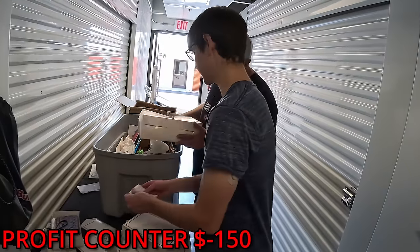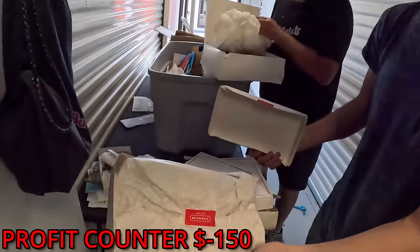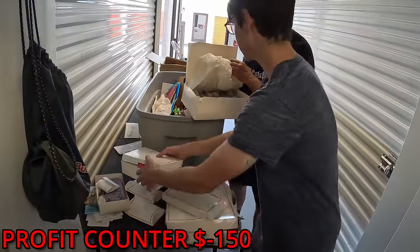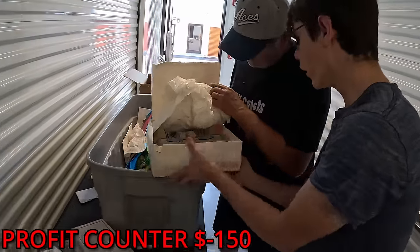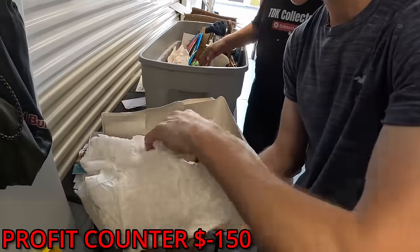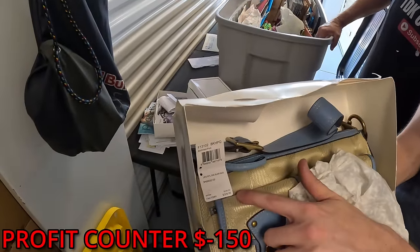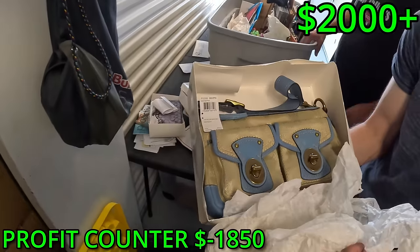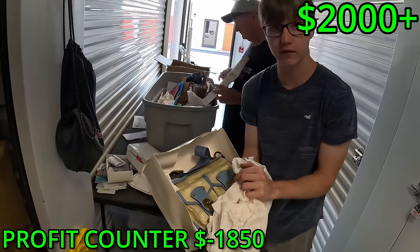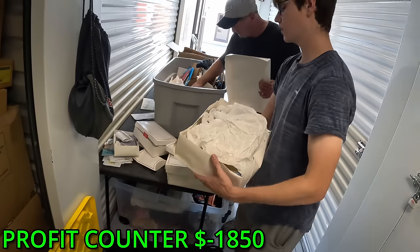Oh, I got another big one too. Did we look at this one already? Okay, this one is brand new. They didn't even open that one. Oh, wow. No way. Look at the price tag on that. $159. No, not $159. So this is the purse, and that's the price. $329 marked down. Wow. I saw three of them like this. Three that had the exact same design as this. This is insane.